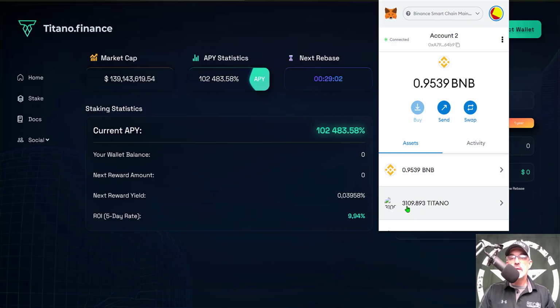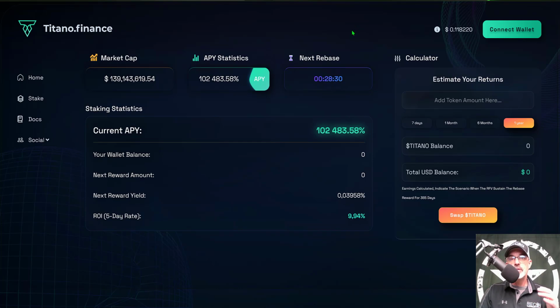And now you can see I have increased the amount of Titano I hold. And obviously I didn't get the full 1,900 tokens because of that 13% slippage. And so you take a pretty big upfront hit when you start the staking process of the Titano tokens. But with the tokens being held in your MetaMask wallet, you're not paying any fees to withdraw from staking or to claim any of your rewards. So you're not paying those little gas fees then. But again, you will get hit with a pretty big fee when you go to sell.